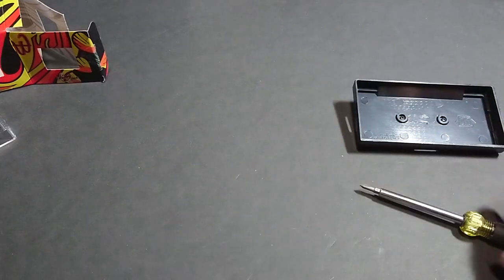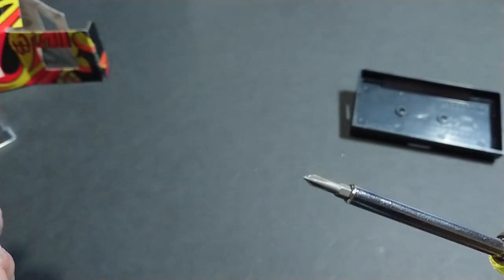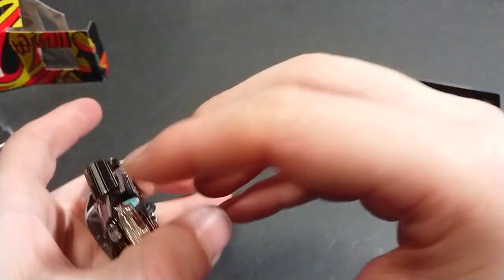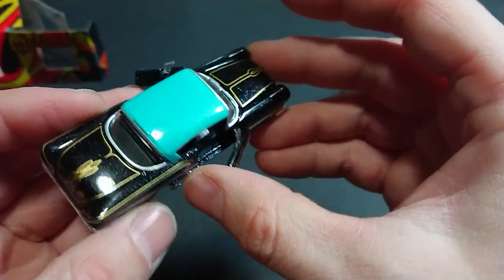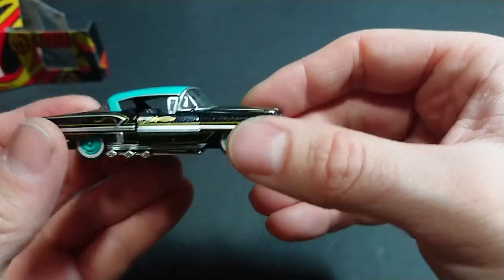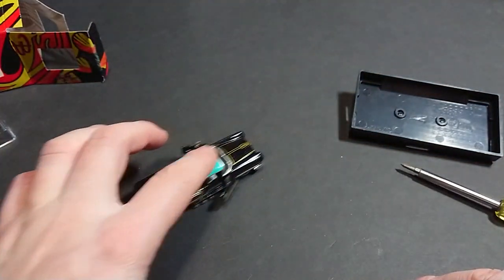So I did it on the first try with my trusty Klein micro screwdriver. I do computer work, like I said, so that's why I have that. I buy good things to do good work occasionally when I do get the time and money. So there's the car off the base. It does run reasonably well.